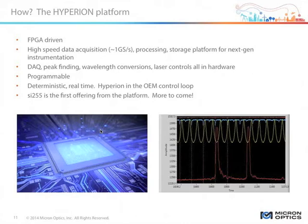There's as much as about a gigasample per second of data flowing through this FPGA when you look at the 16 channels at 20,000 samples at the kilohertz speeds. But the hardware itself does all of the data acquisition, all of the conversions from spectrum to peaks, all of the conversions from peaks into wavelengths, and then all of the control of the laser, all of that happening in a single chip that is programmable. That also means that the measurements, unlike any previous generation of certainly Micron Optics optical interrogator, are deterministic and real time. As the laser is sweeping, it's making determinations about what the wavelength of that sensor was before the laser ever makes it to the next sensor.